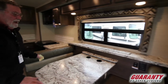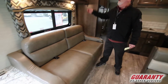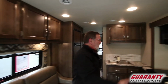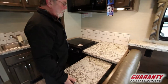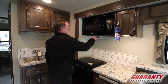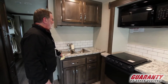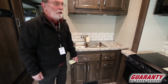You have a nice dinette that does convert to a bed and a sofa that converts to a bed. Great overhead storage and overhead storage over there. In the galley, you've got the extendable countertop, which gives you a nice workstation here. Nice microwave oven, 3-burner cooktop, and a gas oven. 2 sinks, stainless steel with overhead storage and below storage.